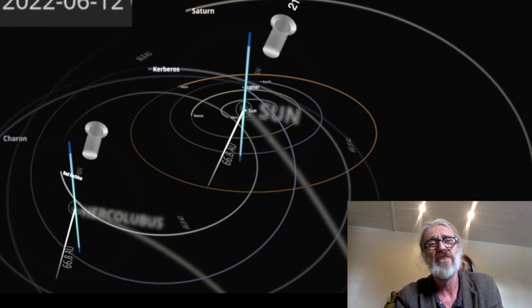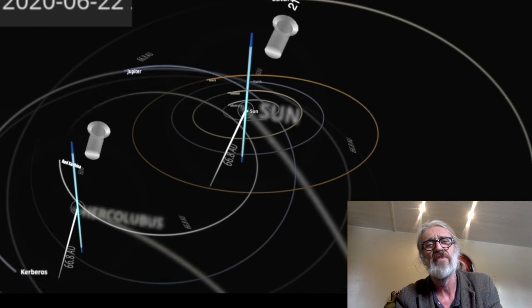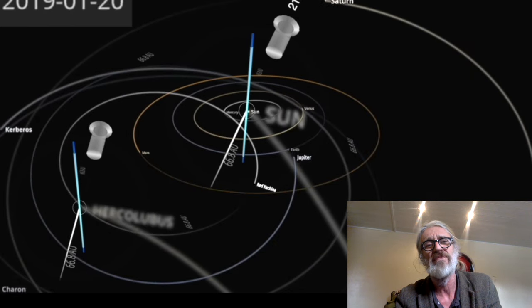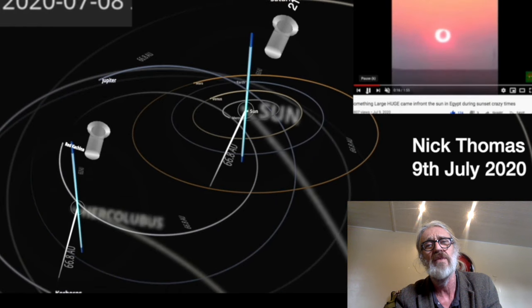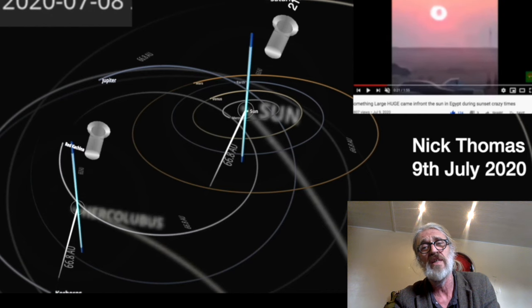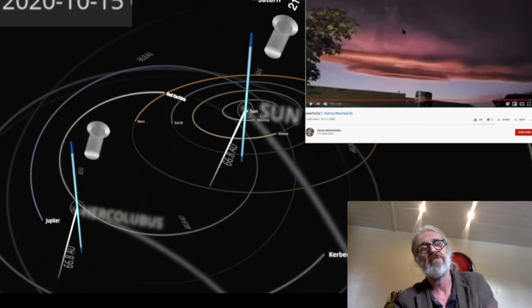Just come back to that shot. Not that shot. Oh, I've gone past it, haven't I? Have I put it on there? Maybe I just flashed it. Oh no, I'm too early. That was Nick Thomas's shot on the 9th of July, and I haven't put the other shots. I'm going to keep adding shots to this.